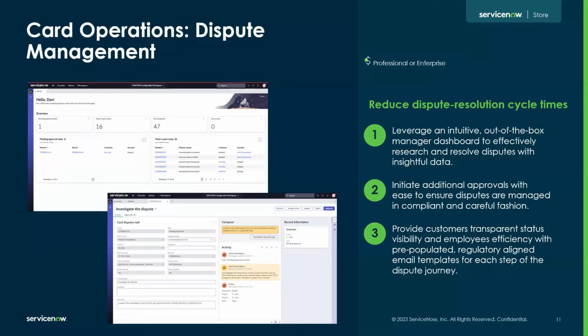The benefits of these 3 enhancements are that dispute managers are able to view approvals that they need to action, as well as get insights into the overall performance of the dispute team, manage SLAs, and remain compliant to the various card network timelines.